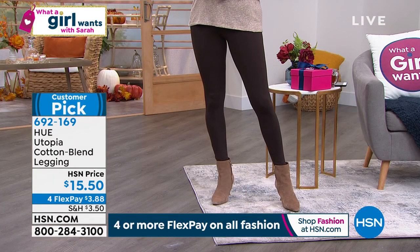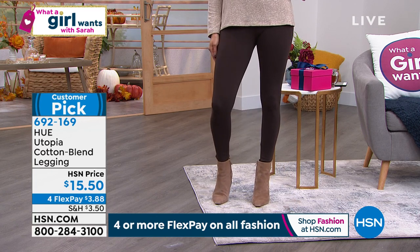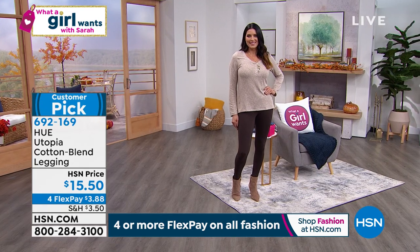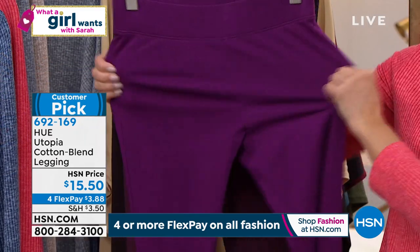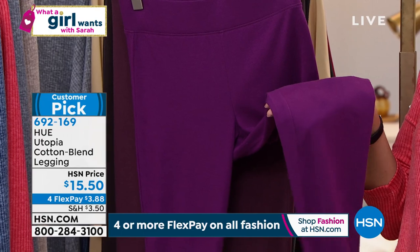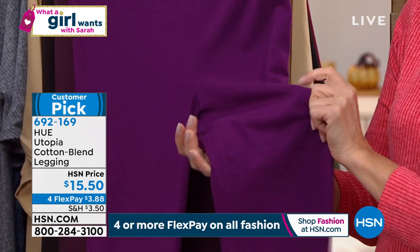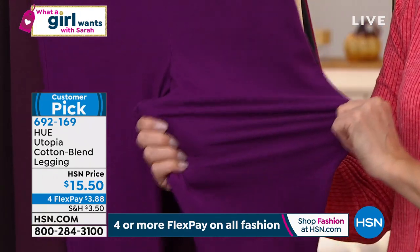These are cotton rich, but we still, of course, have that spandex in there. They don't have that shine that some leggings have. These will keep their shape, keep their color after you machine wash and tumble dry them. They're not going to get the baggy, saggy, sad knees. They're not going to get that weird stretch behind the knees that leggings sometimes get. I mean, these are truly named Utopia for a reason.